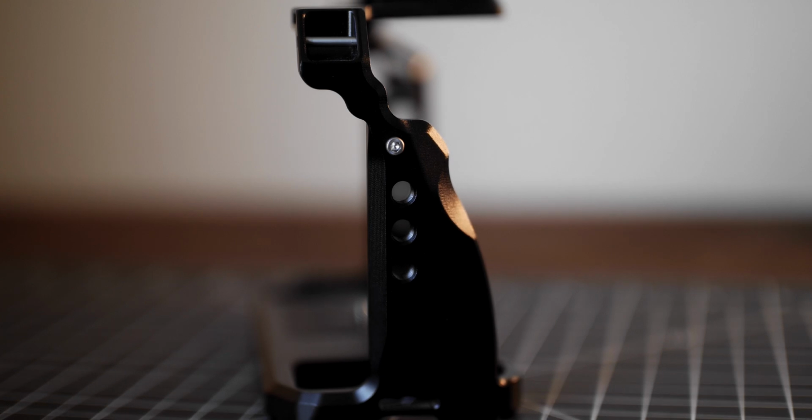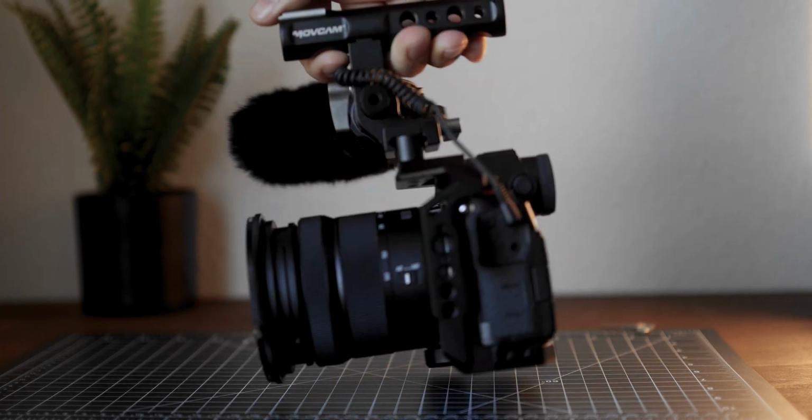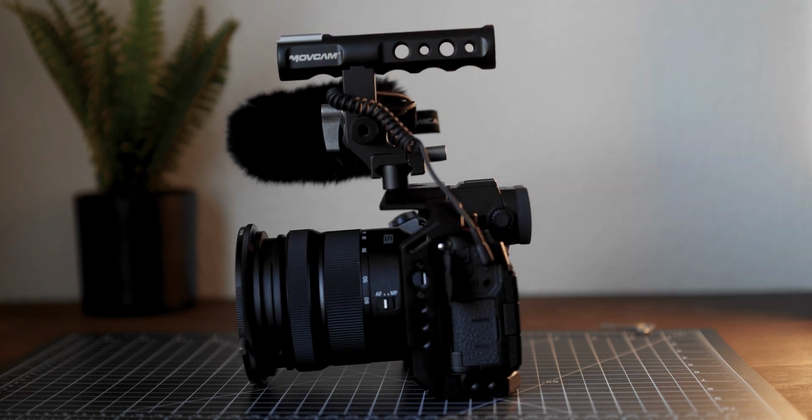So this is a little rig that I have for the S5. This is a small rig cage and a Move Cam top handle. Now, typically I don't like cages that go around the right side of a camera, mostly because I feel like most cameras have pretty nice feeling grips and I don't really want a big piece of metal right here. But actually this small rig cage for the S5 kind of form fits to the right hand grip of the S5 and it doesn't actually feel bad to hold. And right here where you put your thumb gives you a little bit of extra grip, which I like. So this is a great little rig for the S5.